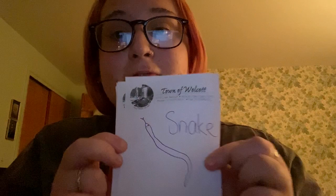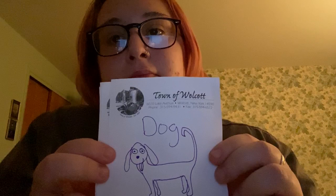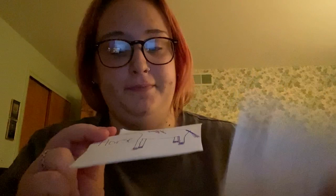What's this one? What is this animal? A dog. Good job. And where do dogs live? The house, forest, or farm? They do live in the house. Sometimes they can be on farms, though. You are right. And this is, yes, a horse.